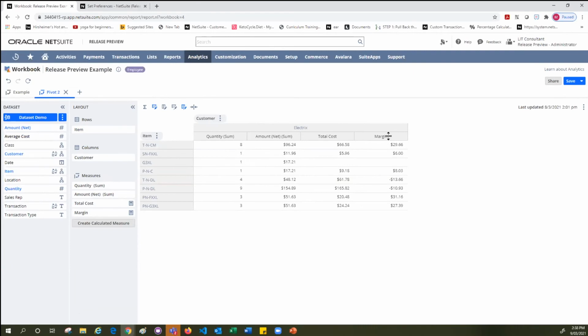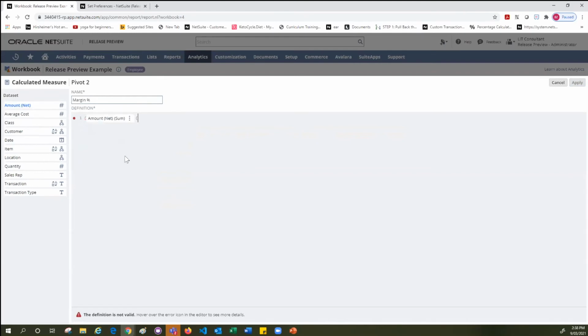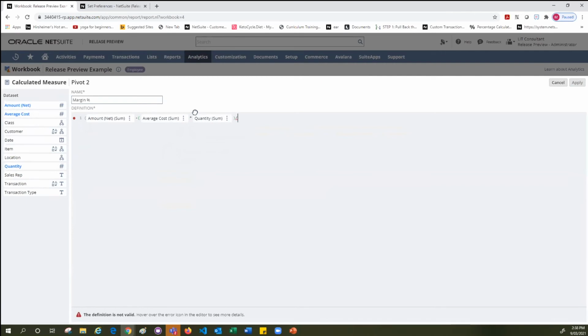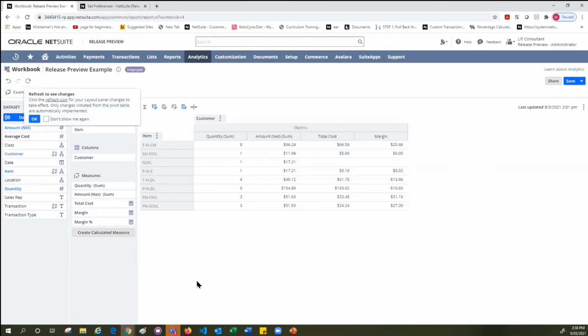Next, I want to work out a margin percentage, and I'm just going to create that same thing. I'm going to give it a name. And I am going to use my parentheses again, and it's amount net minus average cost times my quantity, bracket, and this time I want to divide it by, let's just close that bracket properly, my amount net again. As you can see, it gives me that valid definition again, and I'm going to click apply on that and refresh.